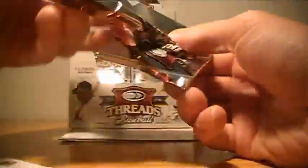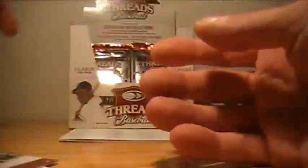Just started the John Malkovich movie. My Netflix is right here on the TV, so if you hear that in the background, sorry. Go Giants.